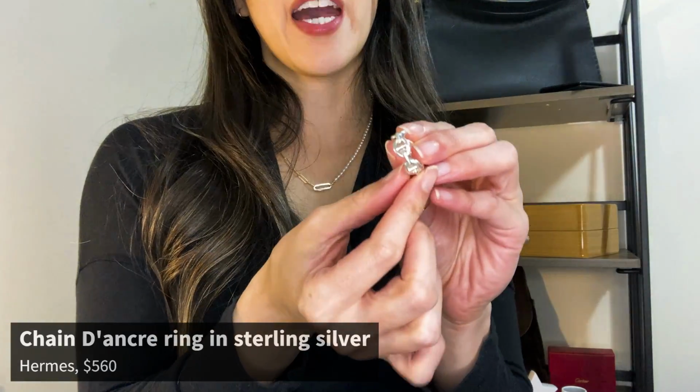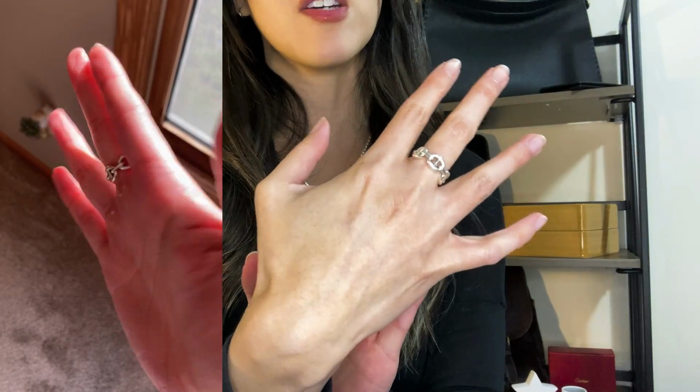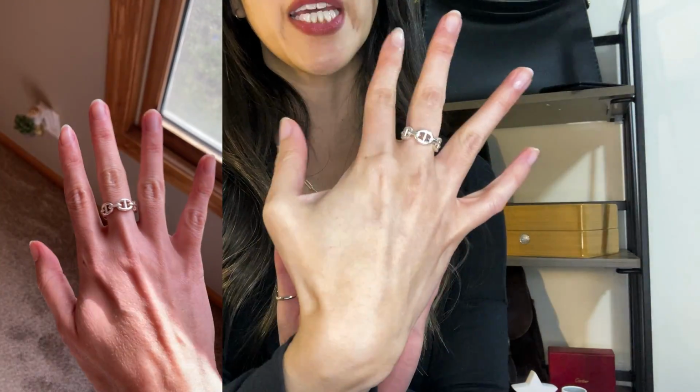And finally, let's finish off with rings, which have been my absolute favorite category to curate. First up, we have my tried and true HERMES Chandon ring in sterling silver. This is in the size of 48. I typically like to wear it on my middle finger or on my thumb.